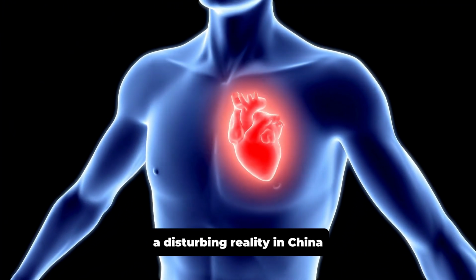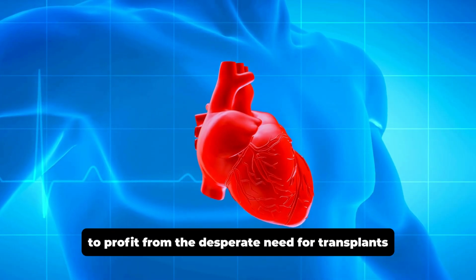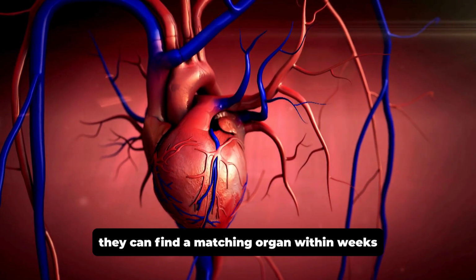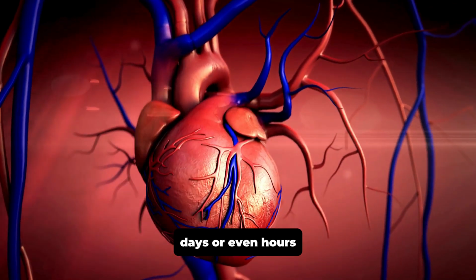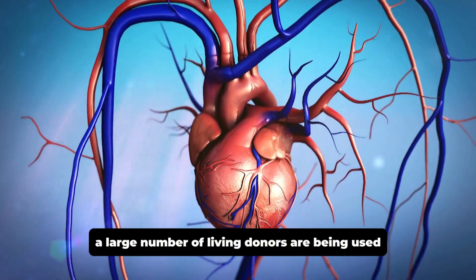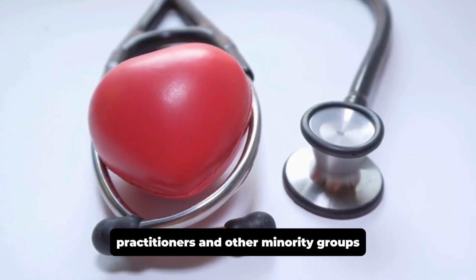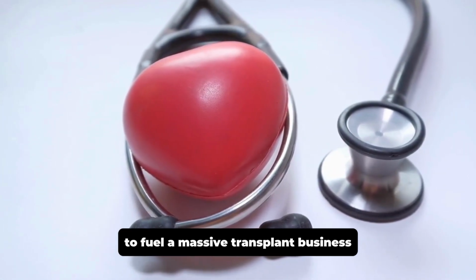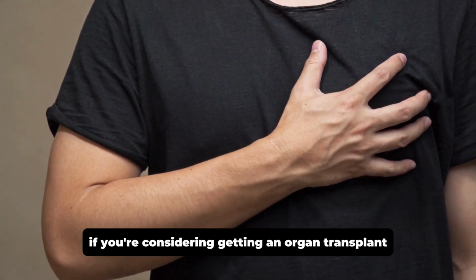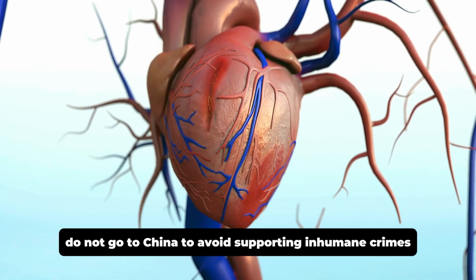A disturbing reality in China is that organs are harvested illegally and without consent to profit from the desperate need for transplants. Chinese hospitals claim they can find a matching organ within weeks, days, or even hours, while in other countries, it takes years. This indicates a large number of living donors are being used, mostly prisoners of conscience like Falun Gong practitioners and other minority groups, to fuel a massive transplant business, estimated to generate $1 billion annually. If you're considering getting an organ transplant abroad, do not go to China to avoid supporting inhumane crimes.